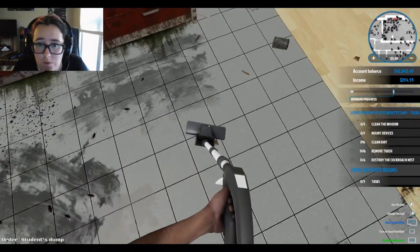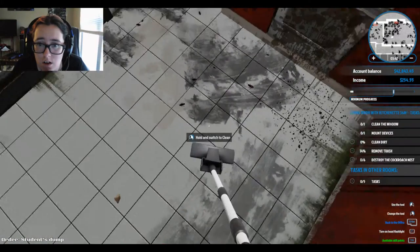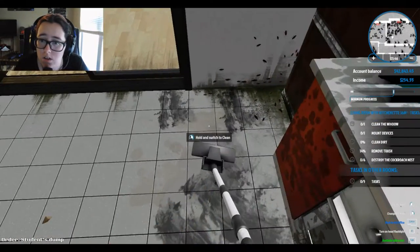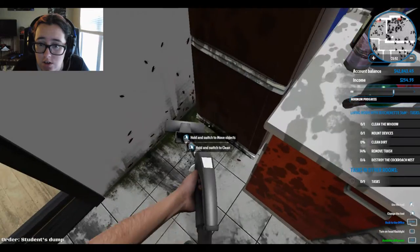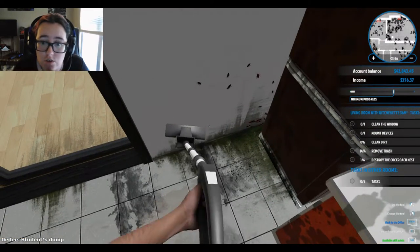When there's one, there's a million. I'm sorry to tell you, dude, but that means they're all in the walls. They only come out on the floor if there's nothing in the walls for them to eat, and they can eat everything. That means all of these little suckers here that I'm cleaning up are nothing compared to what is living in your walls. You destroyed the cockroach nest. Cool. I don't believe you.